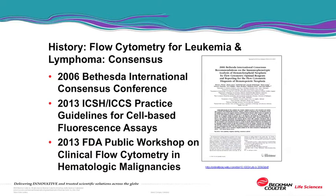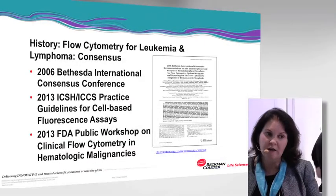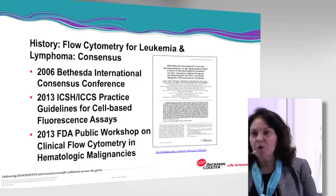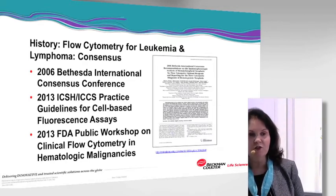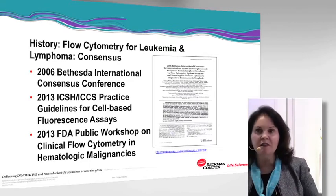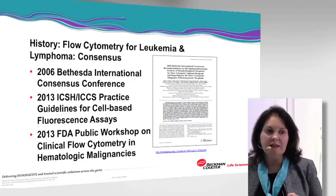leukemia lymphoma testing. Now, in 2013, two things happened. There was a set of guidelines issued jointly by ICSH and ICCS, the International Clinical Cytometry Society, looking at essentially guidelines for doing this type of analysis. That same year, very importantly, FDA came to understand that what was occurring at that time in the clinical laboratories was not ideal.